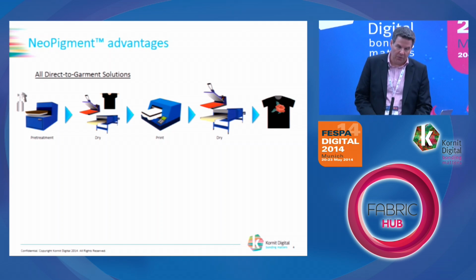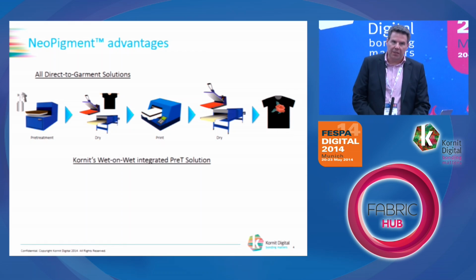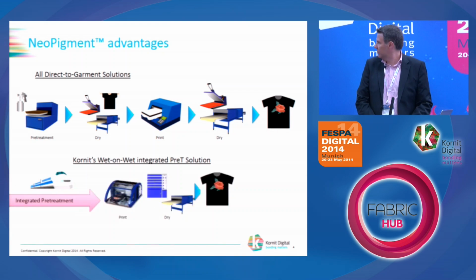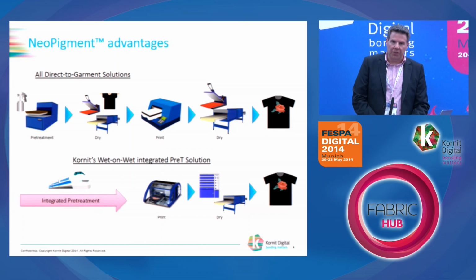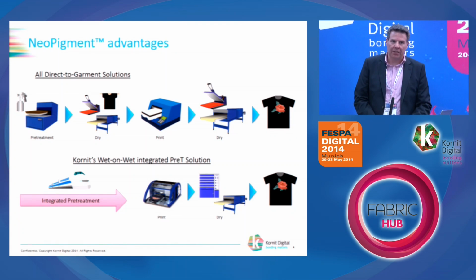The difference with our machines is that we have integrated pre-treatment. We spray the pre-treatment in the machine, and we are directly printing wet in wet. So we have the complete product after the print process. We only have to dry that. That's the difference between our machines and the others on the market.